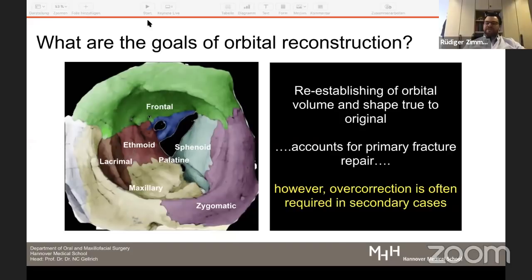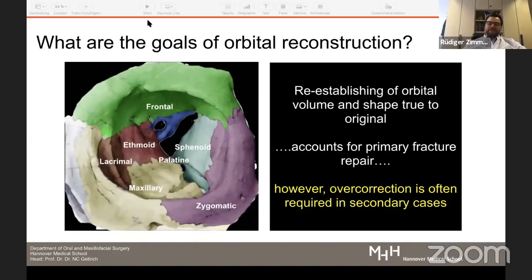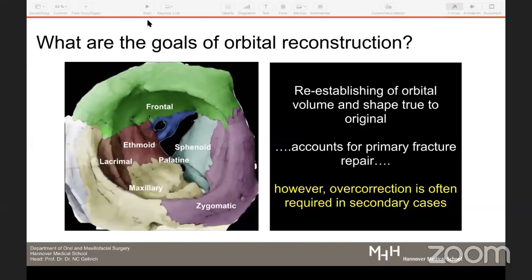And both parameters are very important for later development of enophthalmos and hypoglobus. However, if you have secondary corrections, and this is the problem, because there's soft tissue scarring, there is fat atrophy in the orbit, there is scarring and all this stuff, this is really hard to predict. In those cases of secondary corrections, sometimes, or most of the time, to be honest, a little overcorrection is required. But this is something you cannot really predict prior to surgery.